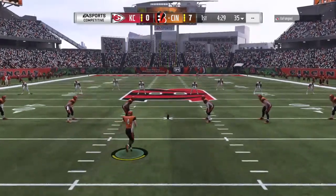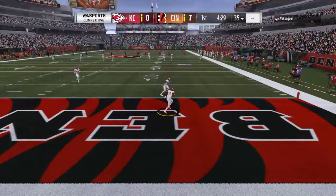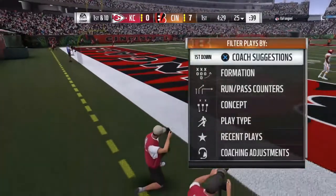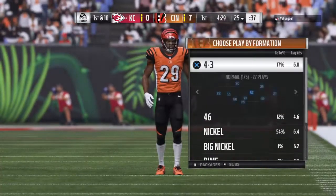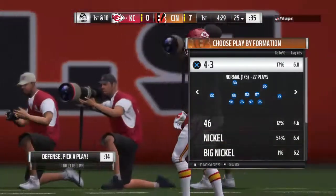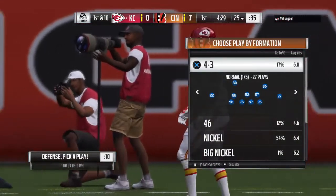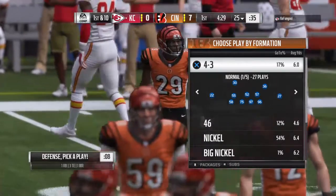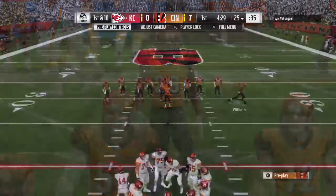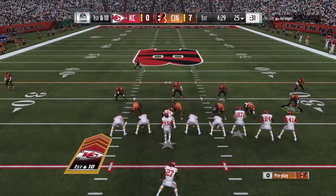Bullock out now to kick this one away. And this will not be returnable. It's out of the back of the end zone for a touchback. Mahomes will lead the Chiefs up 1st and 10 at their own 25-yard line.